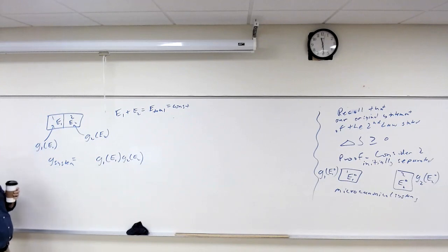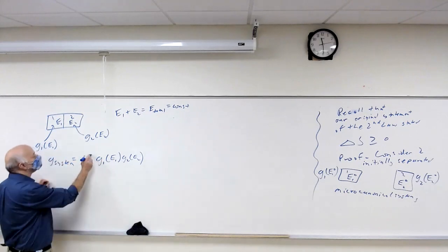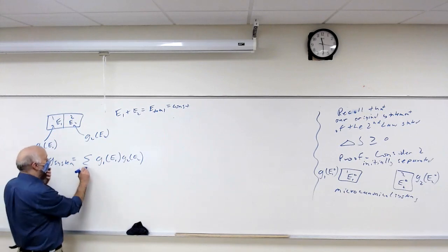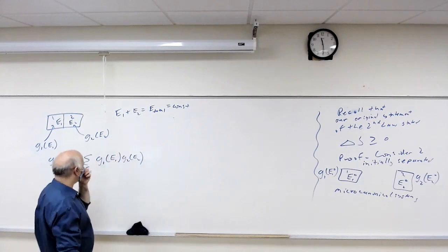We need to do the partial with respect to. That's when we do the maximum one. So I tied this into the other proof. So following the total, I'd have to sum over all possible values of E1. Okay, why don't I have to sum over all possible values of E2? Because it's related to E1 by a constant. If you vary this here, then you can see you're getting that one at the same time.